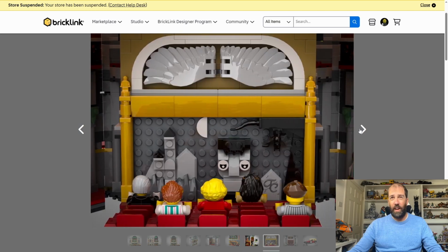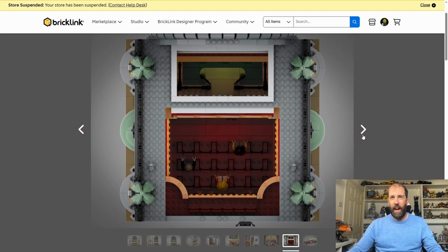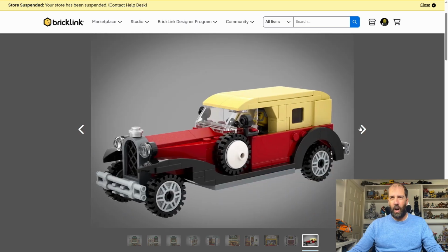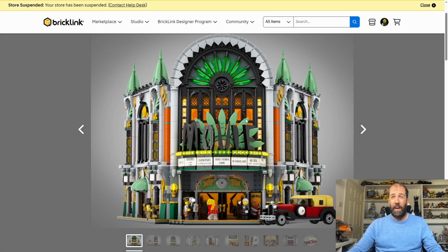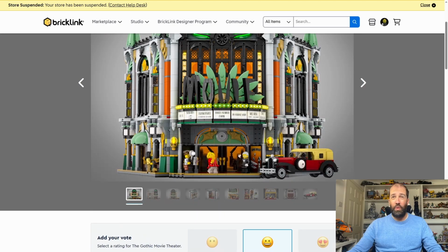That's quite an interesting design. I do like the look of that. I do like the Gothic style. That really works for me. Yeah, that's quite cool. I do like the look of that. There's a car included as well. Very much a bit of a different take on the Palace Cinema modular from about 10 years ago now. Yeah, I like the look of that one. Guess I like it. So what, 4,000 pieces. So yeah, that's really cool.